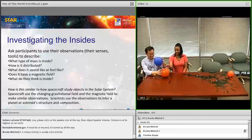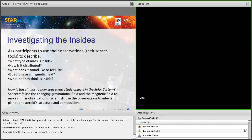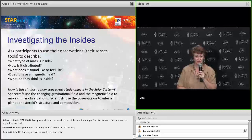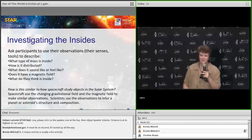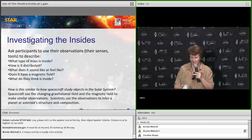So you can ask your participants to use their senses and their tools. You can give them magnets or paper clips, temperature gauges, or scales and ask them how the mass is distributed. What does it sound like or feel like? You can use this as an analogy to what's inside of a real planet. When we're examining other planets, we can't look all the way to the inside, but we can analyze the magnetic field and the gravitational field of those planets.